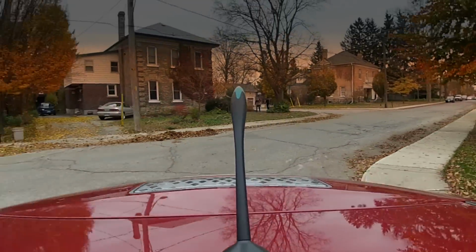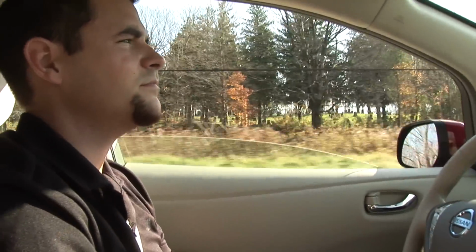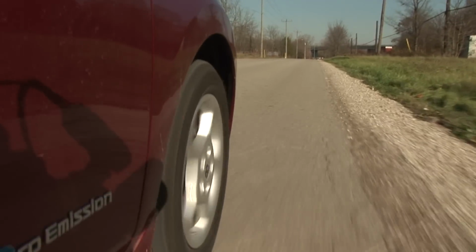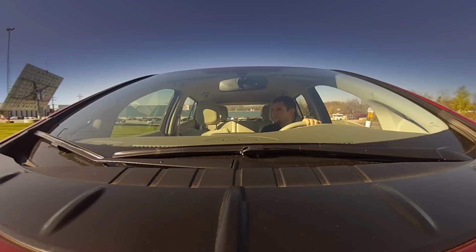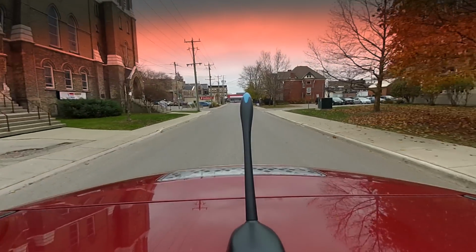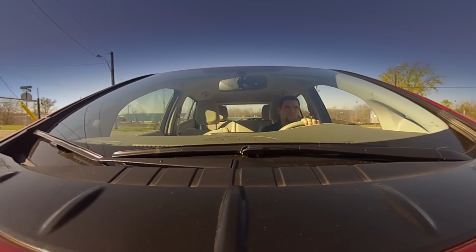But like with any new technology, there are drawbacks. One of the possible pitfalls we noted is range anxiety. When your batteries run dry, there's no backup switch to a gas engine like the Chevy Volt. So it's really not an ideal vehicle to take on any long road trip at this point in time, with charging stations still scarce and its maximum range at 160 kilometers.